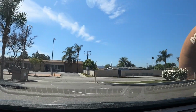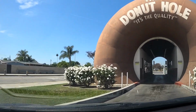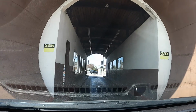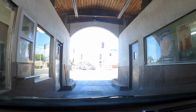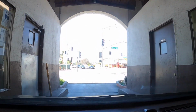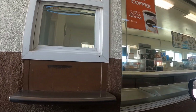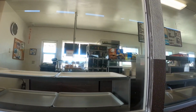Well, with a little bit of sadness, I must report that unfortunately the donut hole is currently closed. Oh well, I thought it was open 24/7, but they may still be shut down due to the current conditions. But this is kind of cool. Take a little drive through this unusual donut portal. Well, at least you can see inside the window there where all the prep takes place.